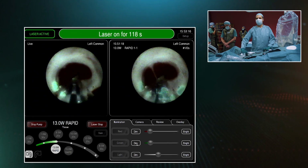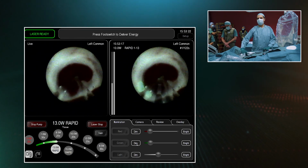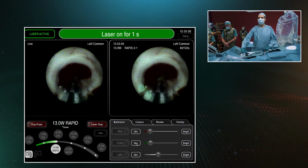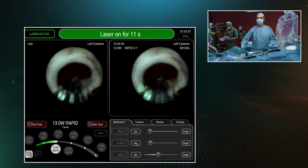Here, I have to say, I'm going to check again. Okay, now we can easily see it's safe. Quickly pulling back the camera to visually check there is no blood under the shaft. And then we can continue the rotation. I mean, the ablation, I'm not rotating the shaft, of course. I could, but we chose not to.